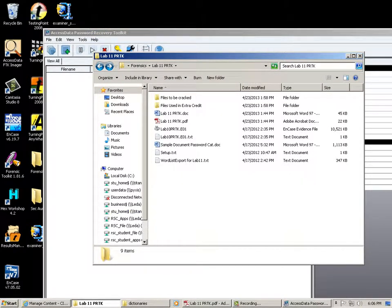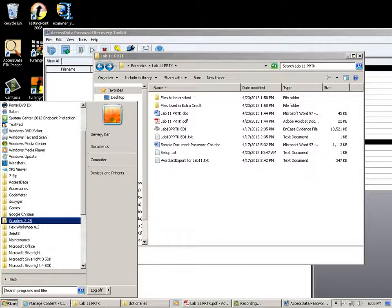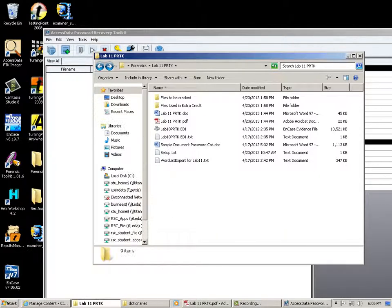I'm going to go into 7-zip. Where's 7-zip? Isn't 7-zip on this darn thing? It was right there. Was it?